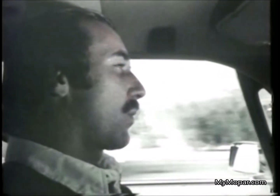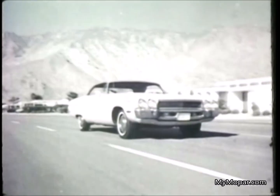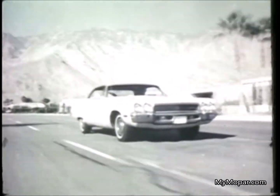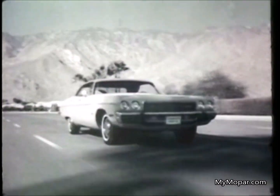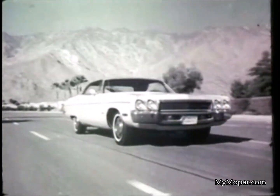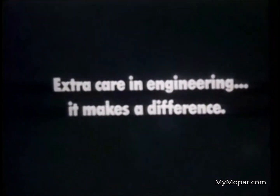So next time you hear someone say, they're all alike, remember that Plymouth has important differences. Differences that can mean extra motoring enjoyment and thousands of trouble-free miles on the road. Extra care and engineering. It makes a difference.